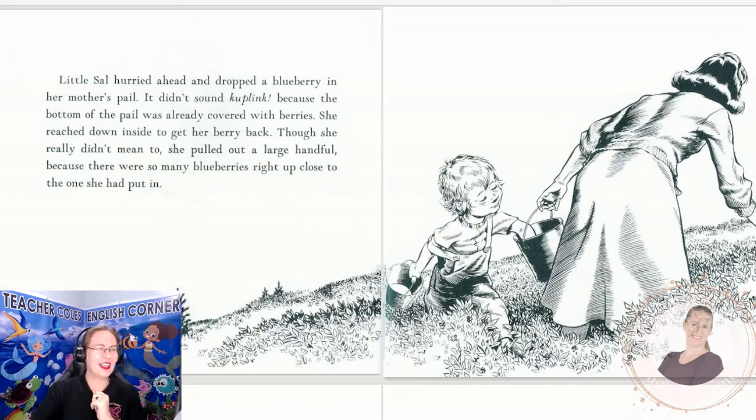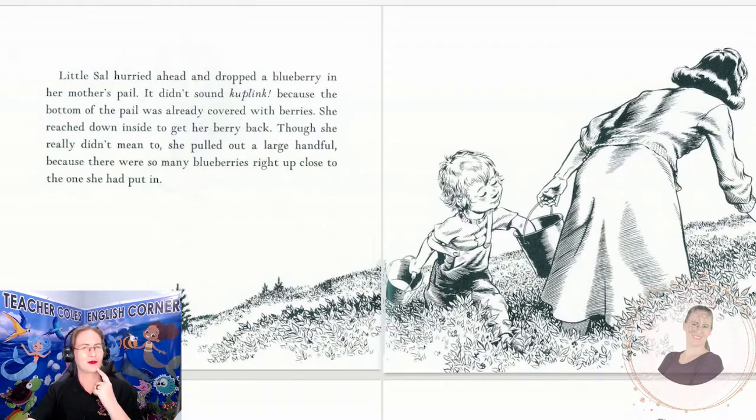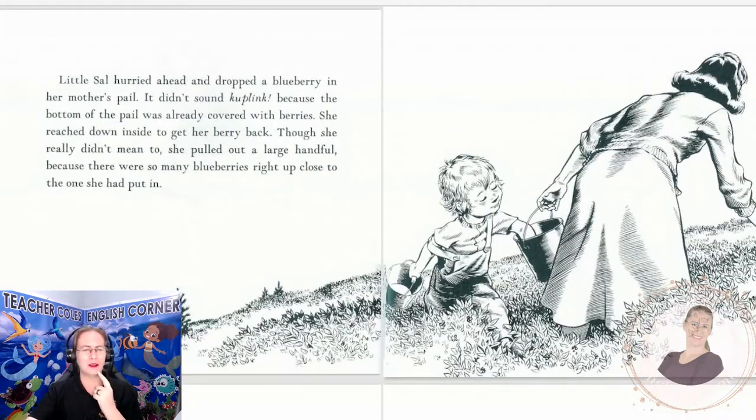Little Sal hurried ahead and dropped a blueberry in her mother's pail. It didn't sound kaplink because the bottom of the pail was already covered with berries. She reached down inside to get her berry back, though she really didn't mean to. She pulled out a large handful because there were so many blueberries right up close to the one she had put in. What will Sal do with the handful of berries, I wonder?